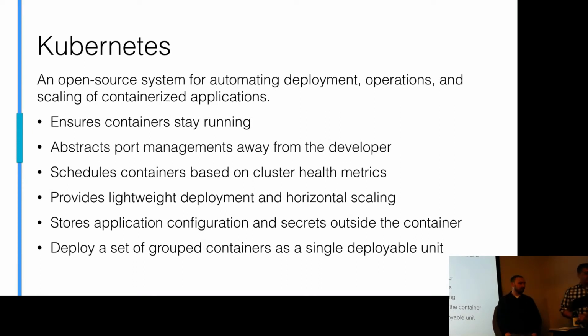And then we also have where it stores application configuration and secrets outside the container. In a lot of cases, we may have certificates if we have to do SSL, or some other secret that we need, say we have to access some other API. Kubernetes allows us to set that outside the container. It has a different data type that you can define up front, so that you can deploy that secret and then give each container access to it, and it's mapped inside the container in a way that it doesn't affect that deployable container artifact that you put in your Docker registry.